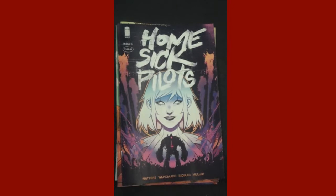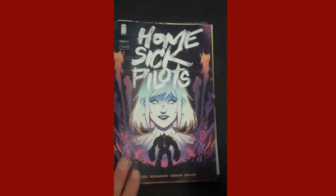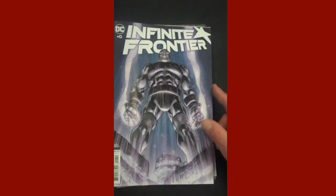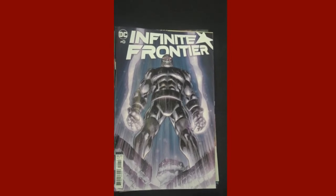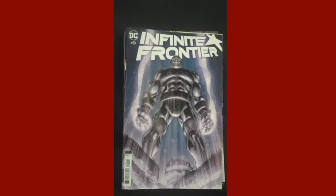From DC, this is a second printing, but this is for people who might have missed it the first time around, or maybe your store didn't stock many. We have Infinite Frontier, issue 0. Some second printings of that, so if that's something you're interested in, you can get them here at Fox's.